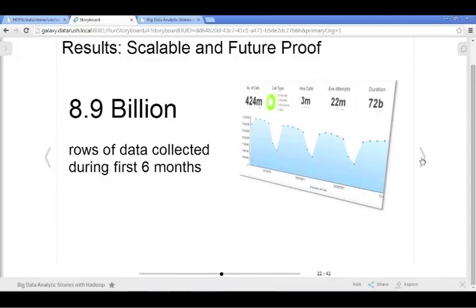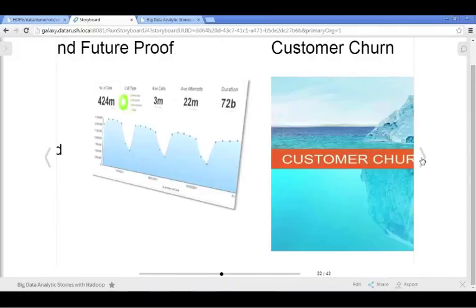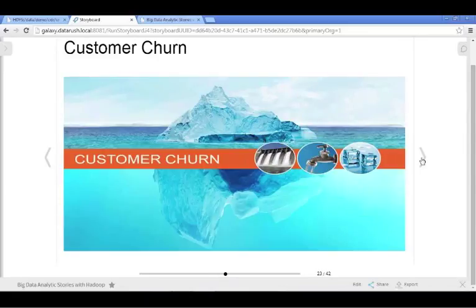Okay, so that was the first part of our demonstration. That was really going from static reporting to reactive reporting. The next part is where we're getting proactive, and we're going to be doing our predictive analytics. So this demonstration here is around customer churn.